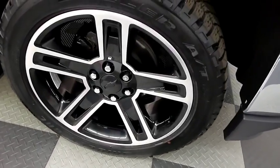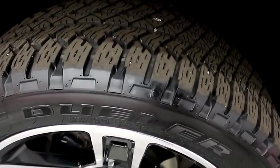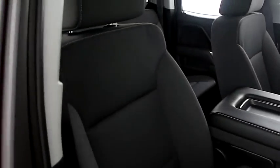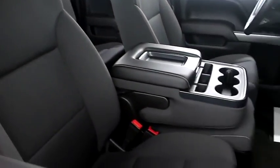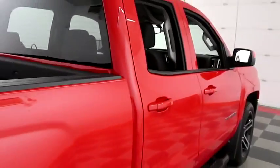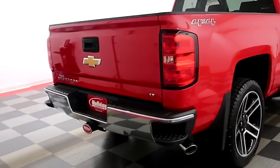You have alloy wheels. Those are 22-inch alloy wheels wrapped with Bridgestone Dueler tires. Running boards on the side. Inside, cloth interior. Center console folds up to become an additional third seat, making this a 6-seater. One more look down the passenger side, then swinging around the back end.